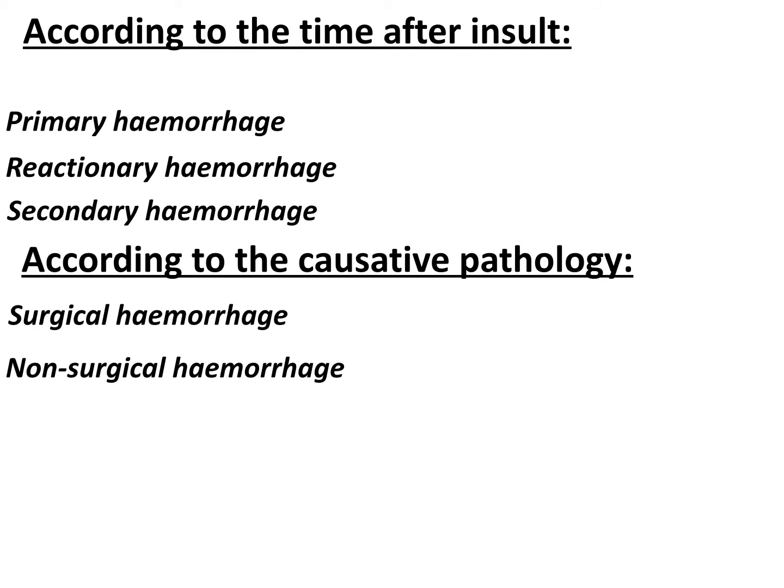This mostly occurs during the operation, because of the hypotensive technique, where the patient is hypotensive. After the end of the surgery, the blood pressure normalizes and increases, so the clot will dislodge. Sometimes during recovery there will be restlessness, coughing, and vomiting. All of these can cause increased venous pressure, causing either dislodgement of the clot or slippage of the ligature.